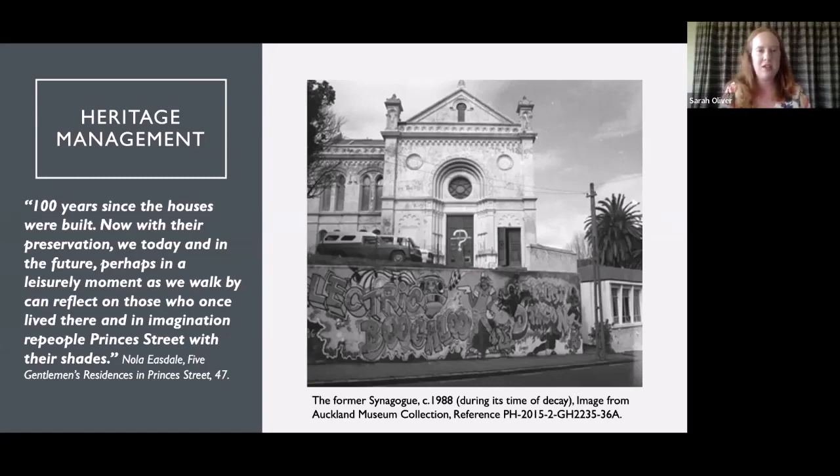She says, "100 years since the houses were built, now with their preservation, we today and in the future, perhaps in a leisurely moment as we walk by, can reflect on those who once lived there and in imagination repeople Princes Street with their shades."